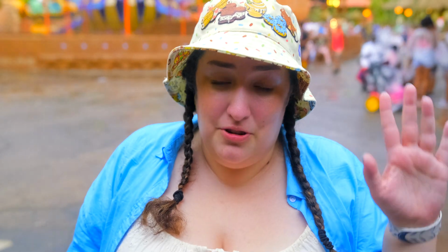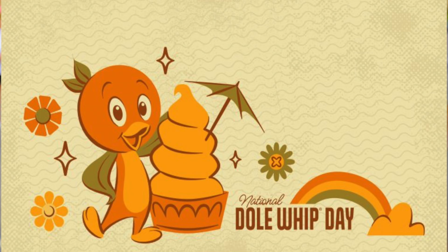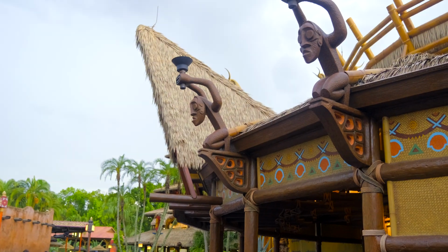There's a lot more history about just Dole in general. So obviously we're out celebrating Dole Whip Day, which is the 4th annual Dole Whip Day. I feel like Disney kind of changes the dates every year, but it's usually in the middle of July. This year it's July 18th to July 21st. It's not just a day, it's days now, because there's so many flavors, we need more time to eat them all.